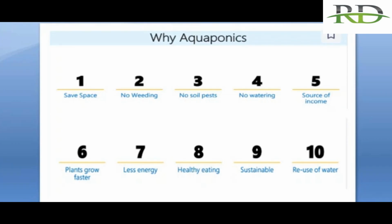So the first one is saving space. As we all know, with the burgeoning, very high population growth, there is very little land, and that land is not suitable enough, or not enough, to produce food for the entire population. So we need to look for an alternative to this agricultural land, and aquaponics provides a very good alternative for saving space.